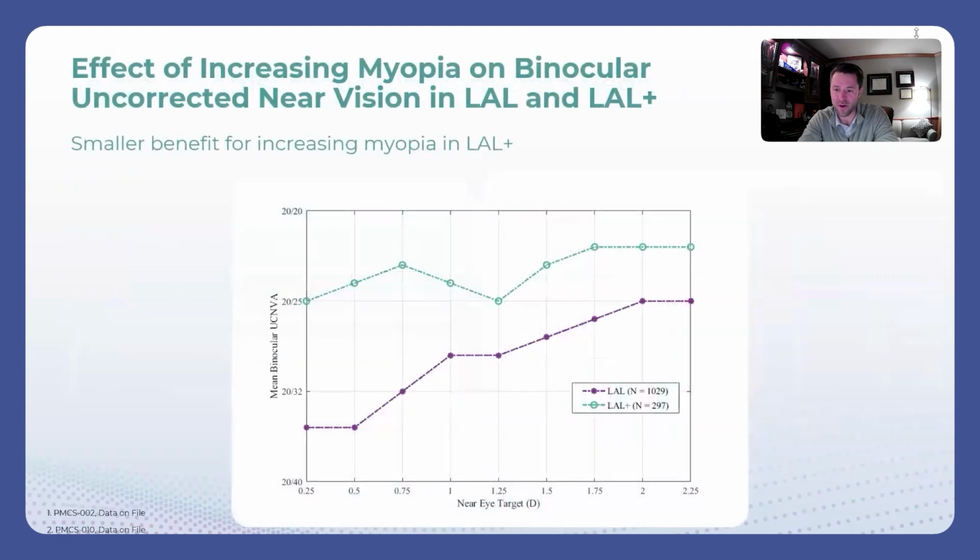And I think this graph highlights a unique thing that is a bit of a surprise, but it makes sense. Our light adjustable lens is the purple line there. That is a less EDOF-ish lens; it has less asphericity, so it's more of a linear graph. The more myopic you go, the higher the level of uncorrected near visual acuity. That makes sense, right? If you're a -1, you can see better up close versus a -0.5.